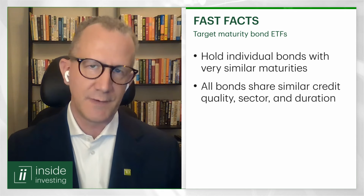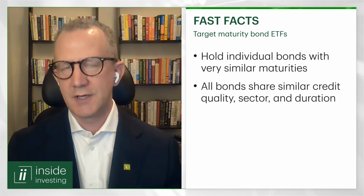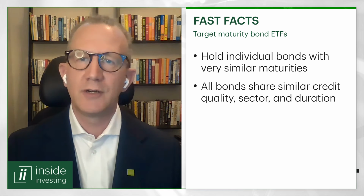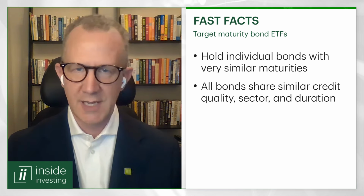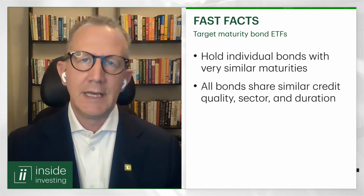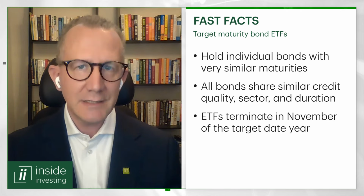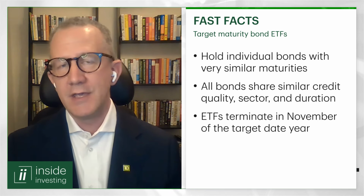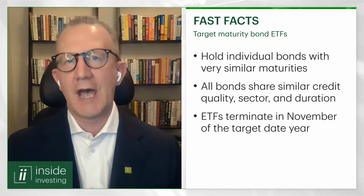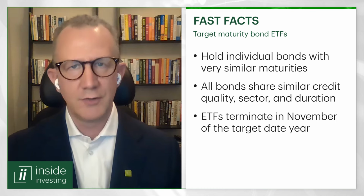year 2025. And so what this means to an investor is that the ETF has the characteristics of the bonds inside, but they all share similar traits. They'd all be investment grade, for example. They all mature in that given year. So you have interest rate sensitivity or duration or term that's going to be very, very similar. Now, a couple interesting things about the ETFs. They do terminate, they end, they mature, if you will, in November of the year in question. And so at the end of that year, the ETF would disappear from a portfolio and cash would be deposited into the investor's account to reflect the maturity value of that investment, like a bond or a GIC.